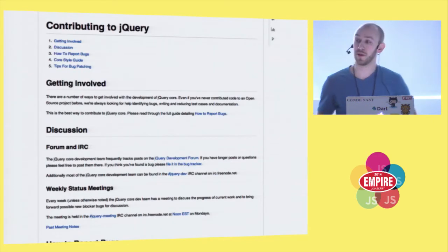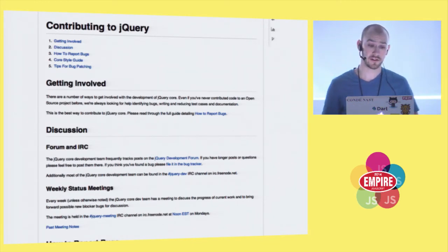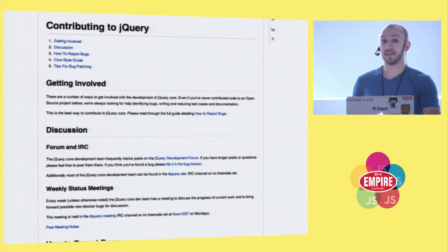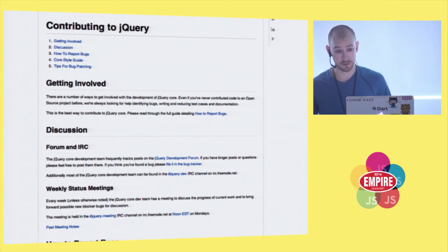But more so, you need to tell people how they can contribute to your library. If you're a mature project such as jQuery, they have a core team, and they have a standardized way to contribute, because it's not as simple as, I'm just going to make this pull request for this small module that I'm using.